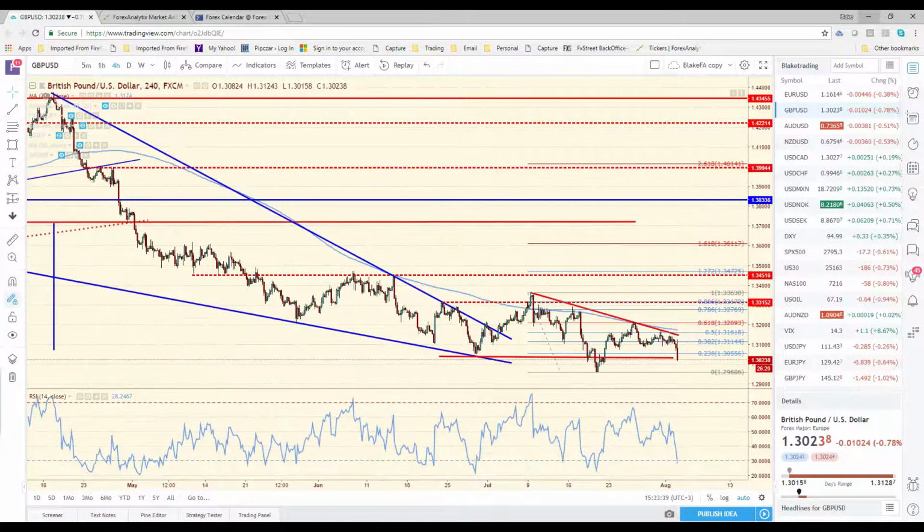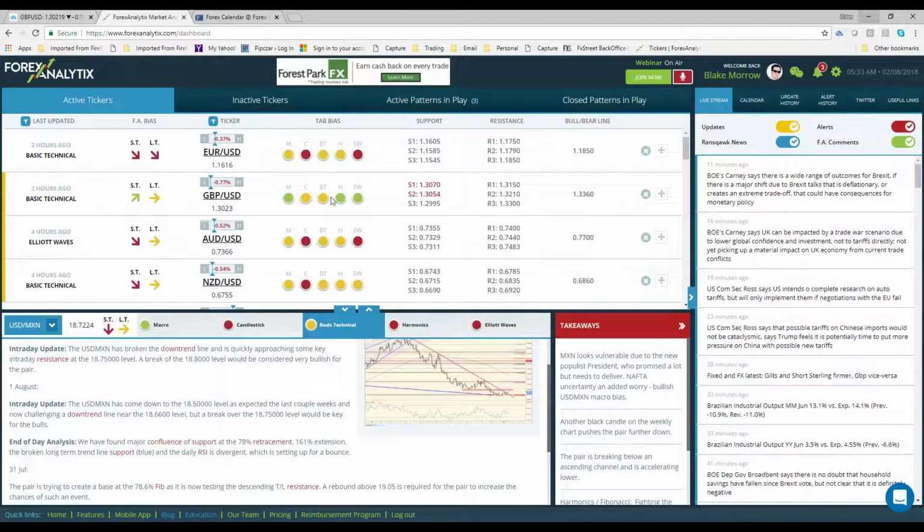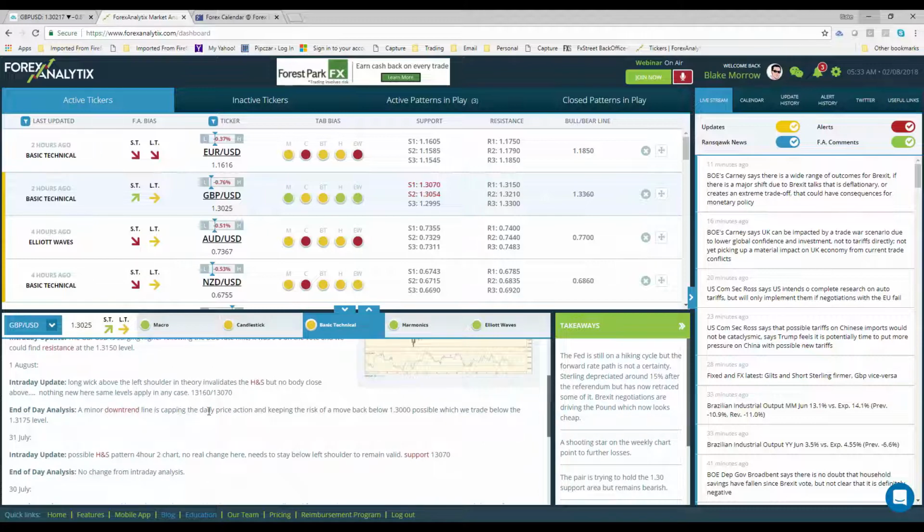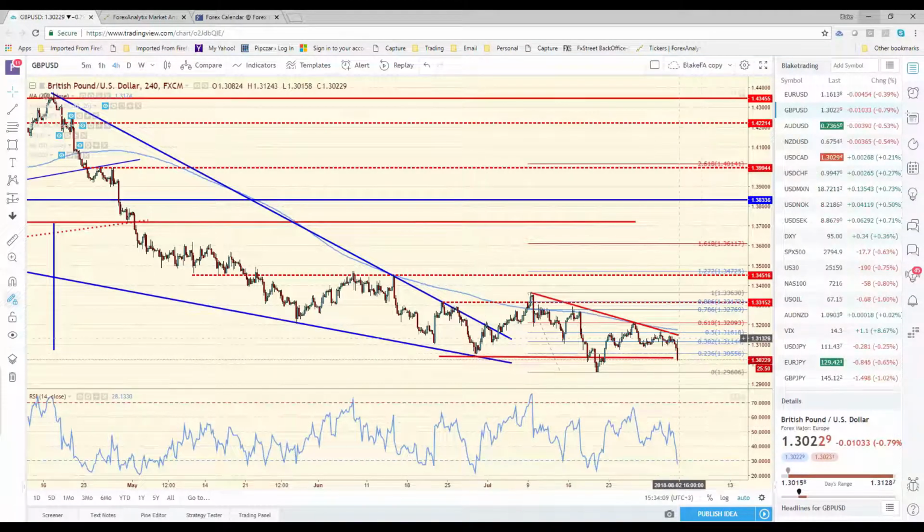I mean, the cable, because we couldn't break this downsloping trend line, the risk was that we would move lower. And if you read the Forex Analytix, a basic technical analysis from yesterday, I think I said that as well. A minor downtrend line is capping daily price action and keeping risk of a move back below 130 possible, which we trade below the 131.75. It should have said while, but I'm trying to type quick and write analysis, so sometimes the typos are there. Anyway, here we are slumping towards 130, and that was yesterday when we were above 131.